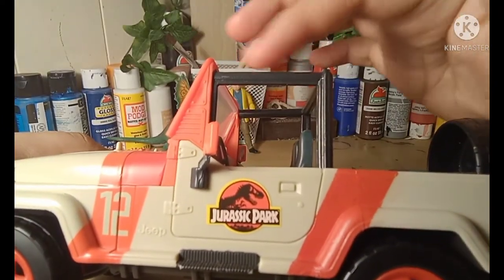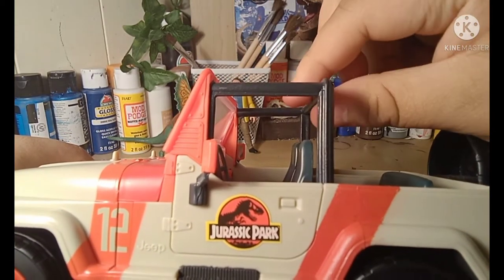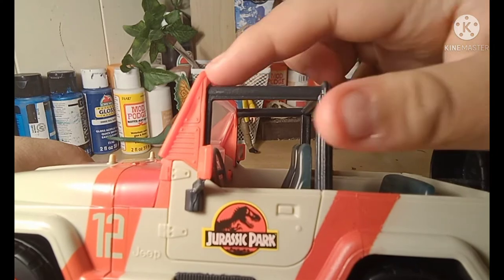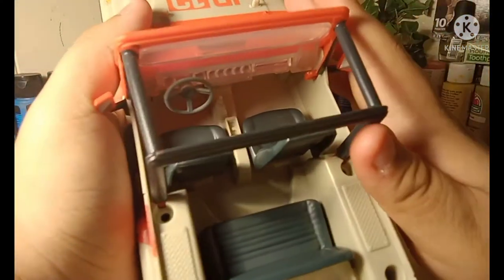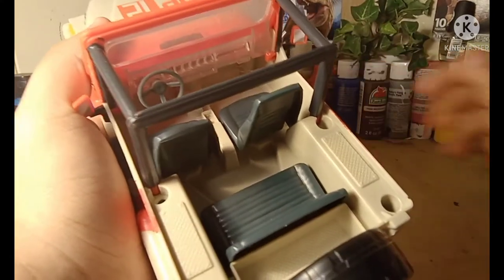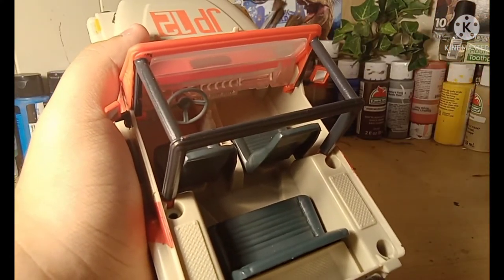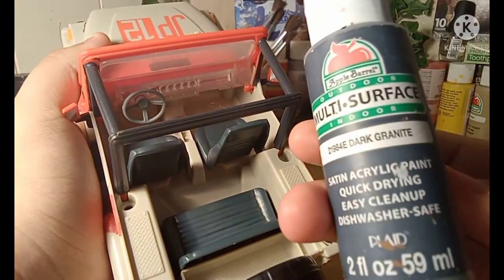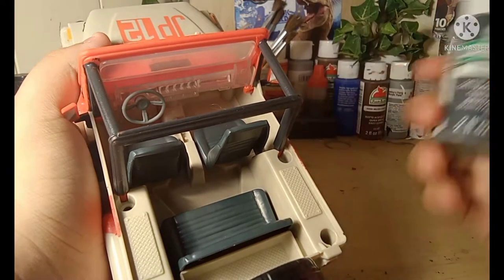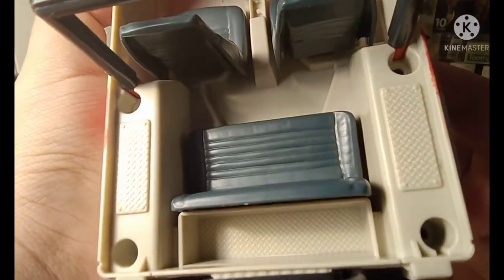These are just molded in red right here, which I did paint because I didn't know if it was accurate to the actual vehicle until I googled some images, and it is, so I painted them with a gray. And if you're wondering what color the gray is that I used for this, it's this color right here. Dark granite.